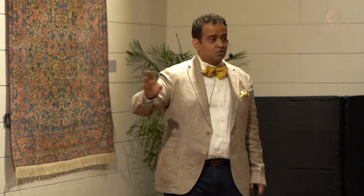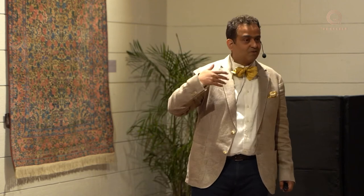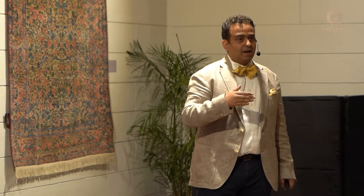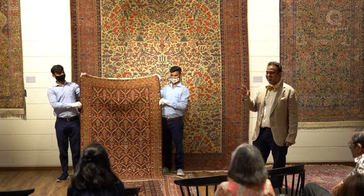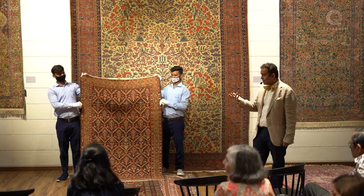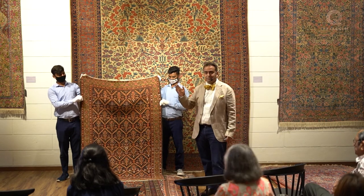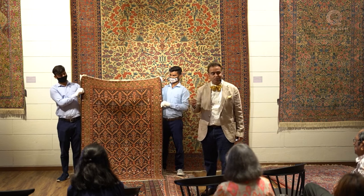So there is no naksha that is made for these. So you could have a few different members of a family weaving a carpet. You could have a father, mother, son, daughter weaving a carpet, and each one possesses a different skill. So the thing with this is that there is no symmetry. There is no format. There is no form.